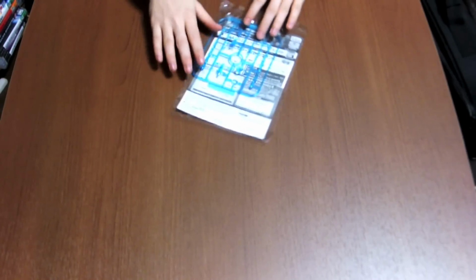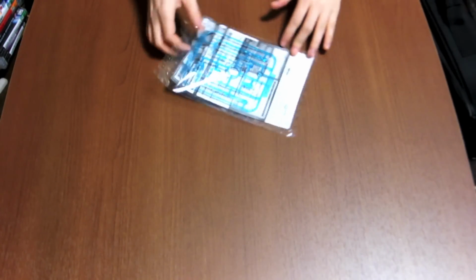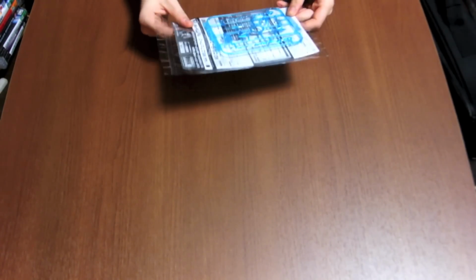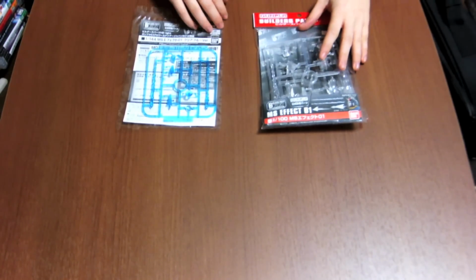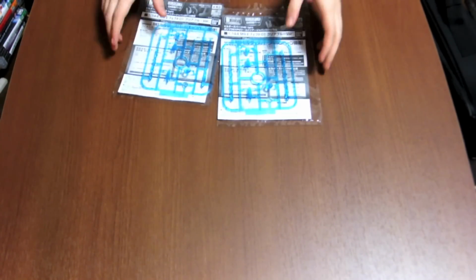So, first up, not necessarily a kit or anything like that, but when you enter the Expo, you get this here. This is a 1:144 scale Effect 1, clear blue. So this is pretty much the same as the general effect parts like this, except they're in blue, and they're the 1:144 scale. This is 1:100. And I have two of those because my wife was both gracious enough and patient enough to come with me to the event, so that's two.